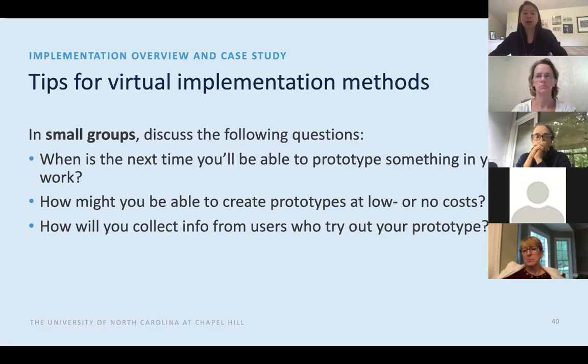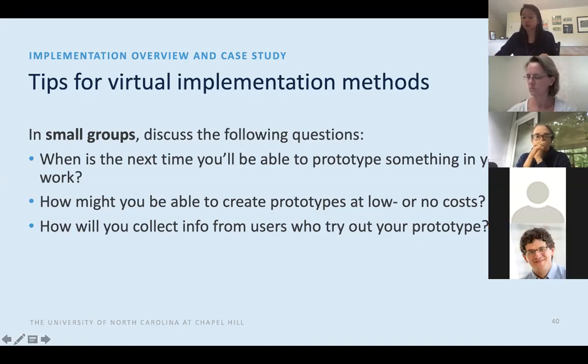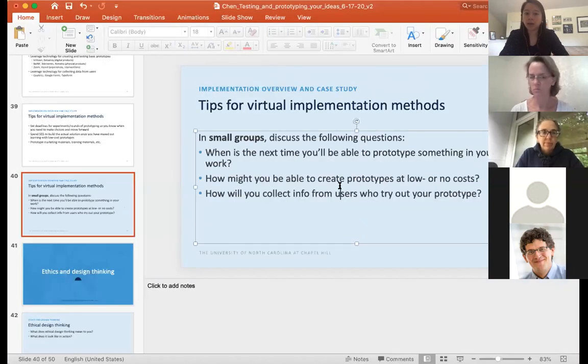Okay, so at this point, I am going to ask you all to reflect on a couple of questions in small groups, wanting to make sure that we also leave time for our discussion and content on ethics and design thinking. I'm going to ask you all to join your small groups again for the next 8 minutes and discuss the following questions. I will copy them and type them into chat for each of you. Think through when might be the next time you'll be able to prototype something in your work. How might you be able to create prototypes at low or no cost for projects that you're working on? And how will you collect input from users who try out your prototypes?